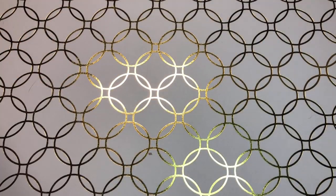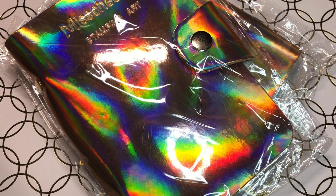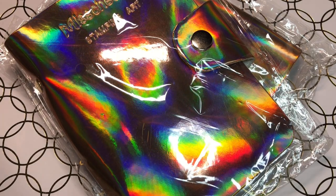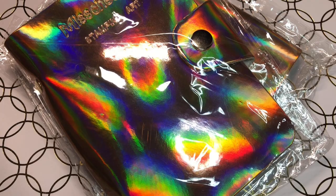Okay, let's move on to our next package. So this one actually arrived today. Two weeks ago, I opened a package with a whole bunch of Born Pretty stamping plates, but I didn't have enough storage for them. So I went ahead and ordered some storage. I ordered this February 11th and it arrived today, and today is February 26th. So I was pretty impressed with that.